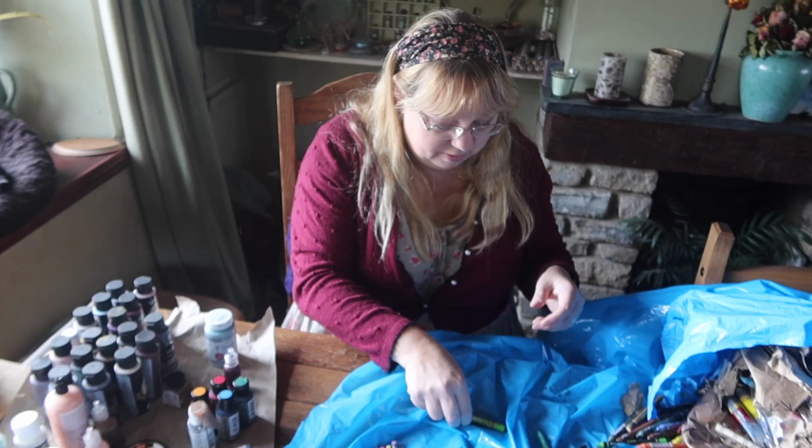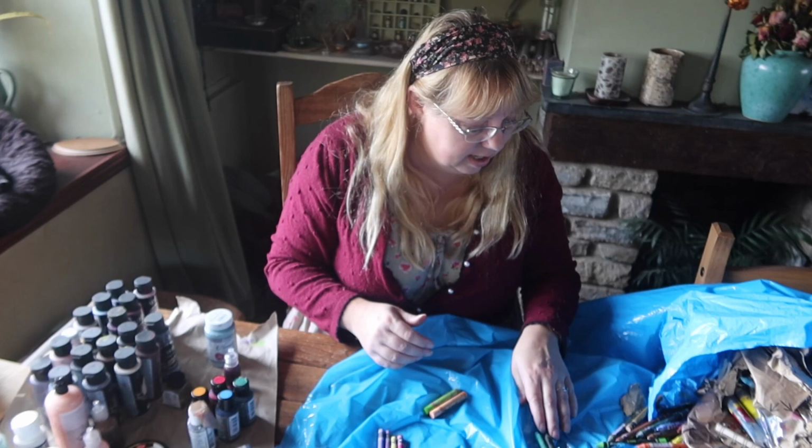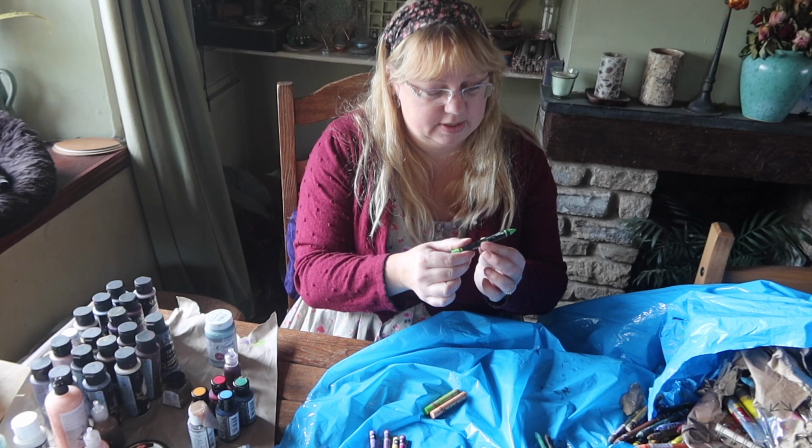We've got some Montmartre. I think these are oil pastels. They might be some sort of crayon. Montmartre. And we've also got some Dinah Wakely Media Scribble Sticks. I'm pretty sure these are similar to the Caran d'Aches. Does it say on them? No, it doesn't. I'm pretty sure these are water-soluble crayons as well.